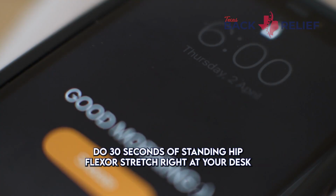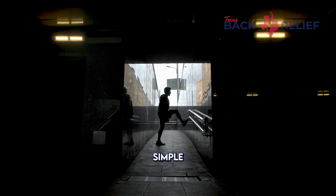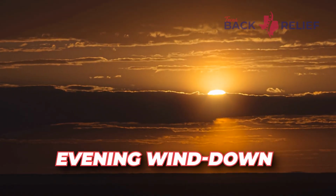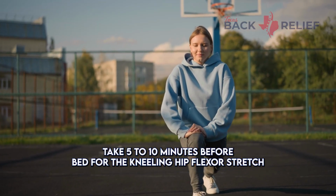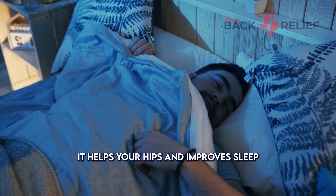Workday game plan. Set an hourly phone reminder. Do 30 seconds of standing hip flexor stretch right at your desk. Simple, but this prevents lockup during long work sessions. Evening wind down. Take 5 to 10 minutes before bed for the kneeling hip flexor stretch. It helps your hips and improves sleep.